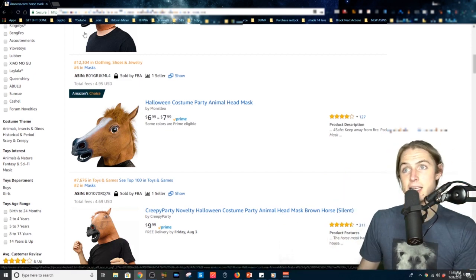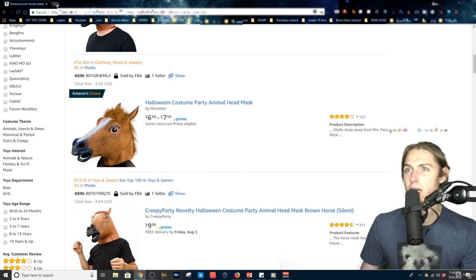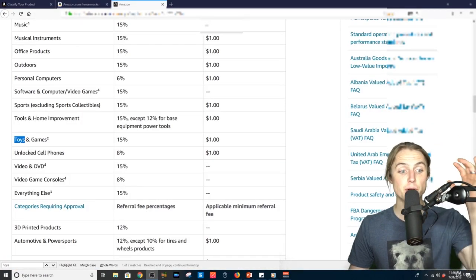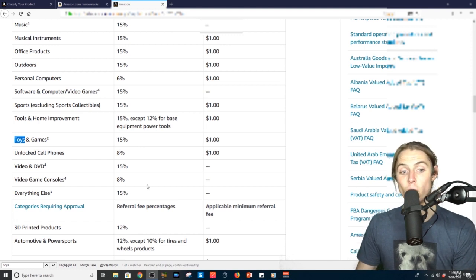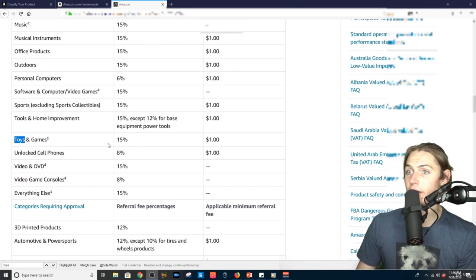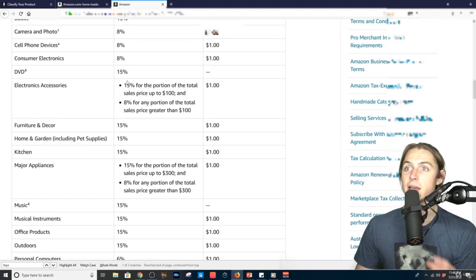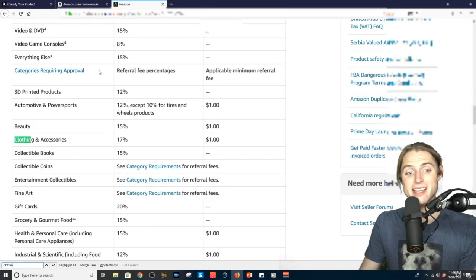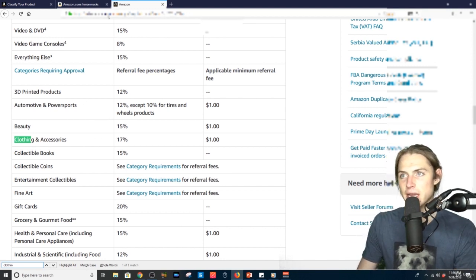So this is a perfect example where doing this extra research, which not many people ever talk about or think about, but let's see the Amazon referral rates. Okay, so this proves my point exactly. I use the horse mask all the time, and it just happened to be here. So toys and games is the category, and it's 15%, okay? But look at this. Clothing is 17% up here. Where's clothing? Clothing, 17%. So this guy is losing an extra 2% on sales just because he decided to put it in the clothing category.